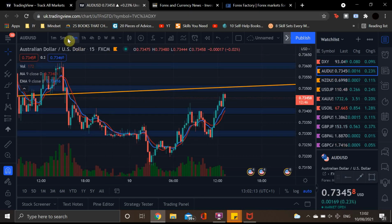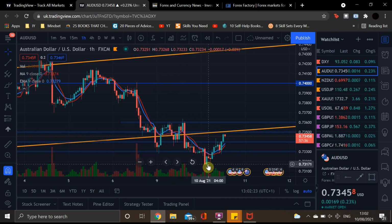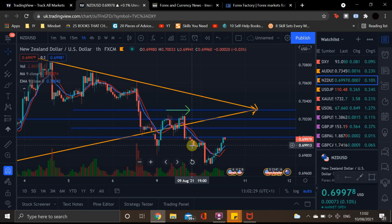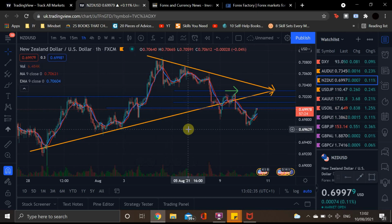AUD. So as you can see, the trade actually materialized. So it broke out, came back in, broke out again, and went all the way down. So if you caught those pips, that would have been good. Same thing with NZD USD. Broke out, came back in, broke out, and then came back up. Obviously, you take the profit at first. Take profit.